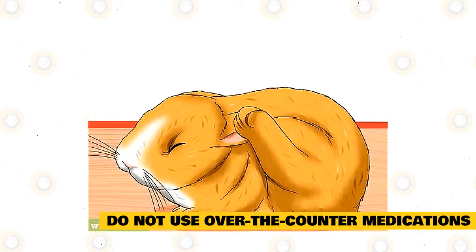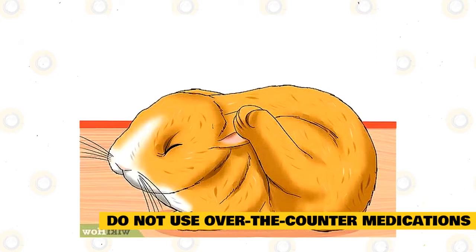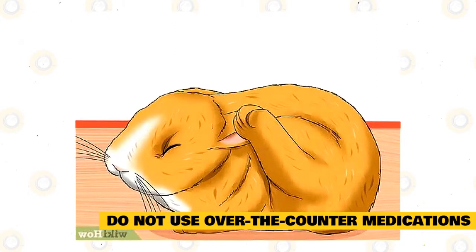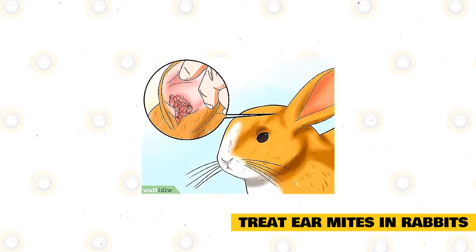There are other home remedies that recommend using vegetable or mineral oil to smother the mites inside the rabbit's ears. While this is unlikely to harm the rabbit, it's not always effective at getting rid of the mites long term. How to treat ear mites in rabbits.